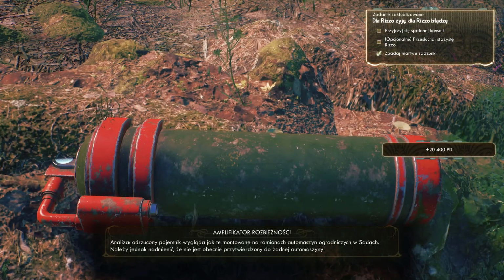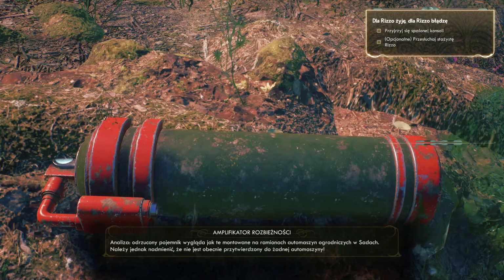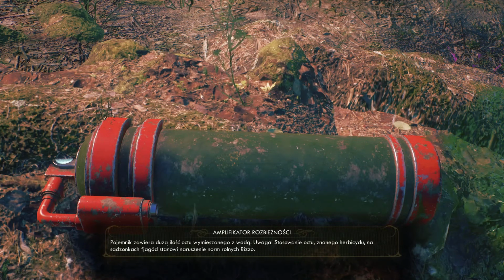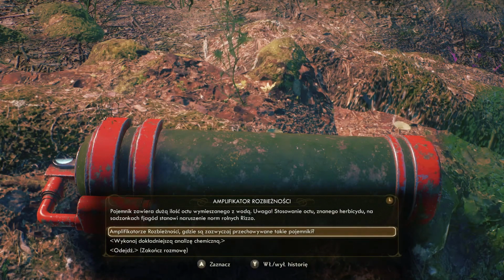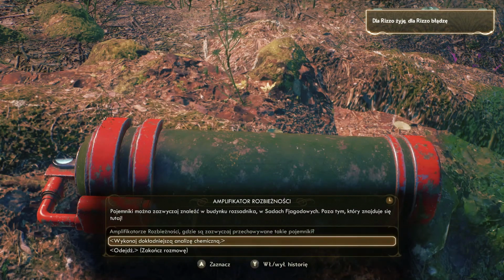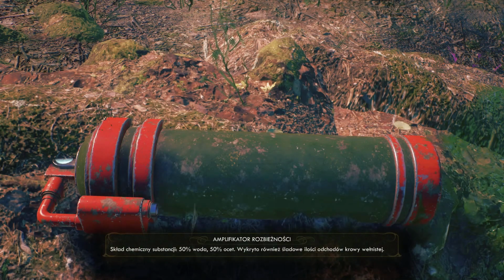Analysis. This discarded canister is typical of the R-mounted storage tanks on the orchard's agricultural mechanicals. However, it is not currently attached to a mechanical. This canister contains a high amount of vinegar in addition to water. Warning. Use of vinegar, a known herbicide on purpleberry saplings, is a violation of Rizzo's agricultural standards. These canisters can typically be found in the nursery storage building in the purpleberry orchards. Chemical makeup of substance: 50% water, 50% vinegar.